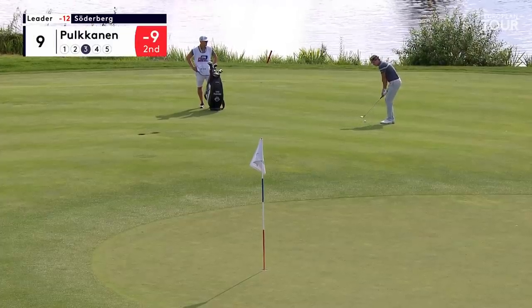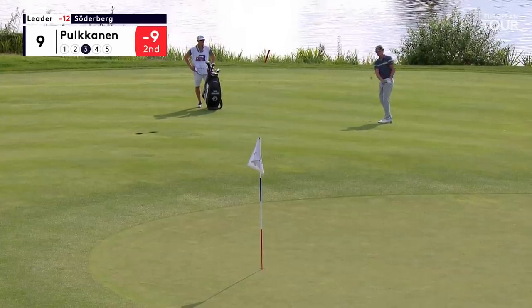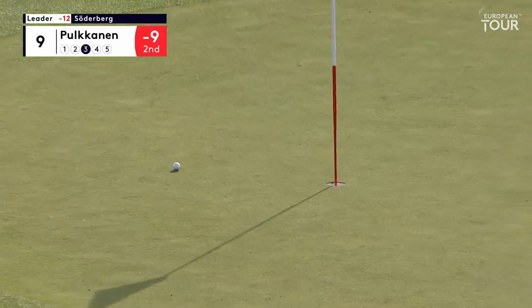Well, we saw the second at 9 from Pulkkanen over the water. Good second shot. Now, this should be relatively easy off a nice clean lie. Yeah. There you go. Tidy. He would expect to do that 8 times out of 10.